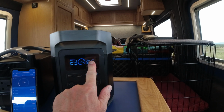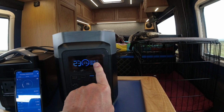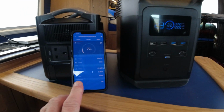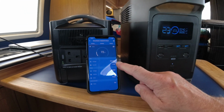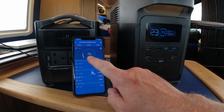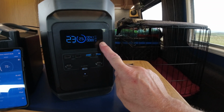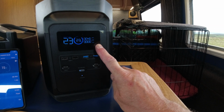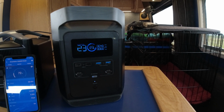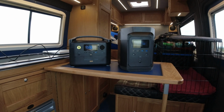To give you an indication of the power of the solar panel, the EcoFlow one is plugged into this, and it's producing about 41 watts. We've had it up to about 65 watts, depending when the cloud moves out of the way. But this here is the app from my van, and I have 300 watts of solar on the roof, and this is only producing 72 watts. So for a 160 watt panel, this is doing well in these conditions. I just literally haven't had a day where the sun's been right and I've been able to get out and film it.